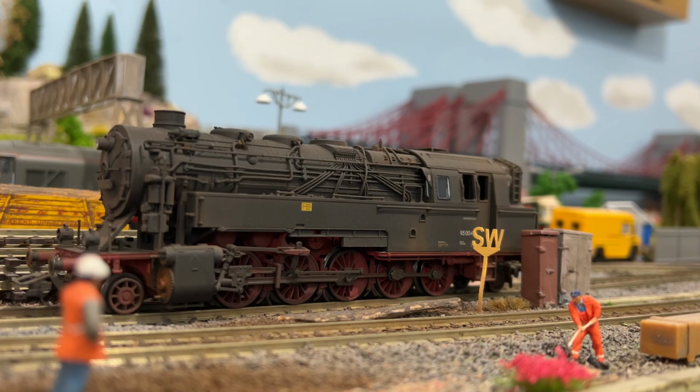One of my regular viewers had asked would I do a couple of videos on some of the German Continental engines I have. It's all very well to see them running around, but it would be nice to have a little bit more information on them. So with that in mind, I thought I'll do a couple of short videos on these items.